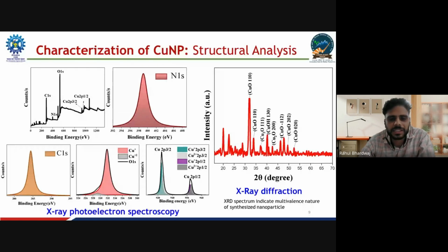Further, we characterize the structural analysis of the copper nanoparticle. From the XPS study, we find the elemental composition of the copper nanoparticle. The peak at 930 corresponds to the 2p 3/2 orbitals, and the peak at 940 corresponds to the 2p 1/2 orbitals.